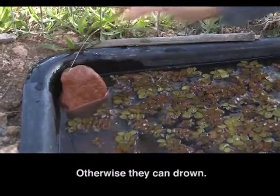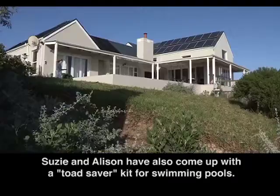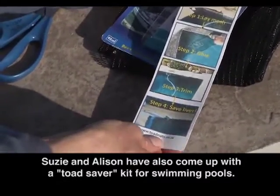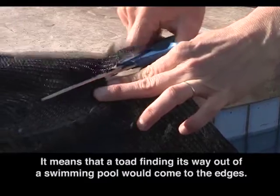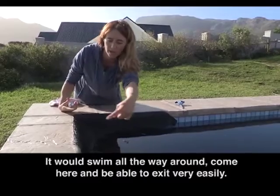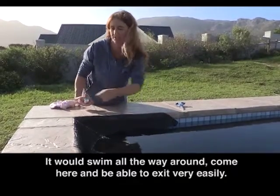Otherwise they can drown. Susie en Alison het ook met 'n padda reddingsstelletjie vir swembaddens vorendag gekom. So it means that a toad finding its way out of a swimming pool would come to the edges, it would swim all the way around, come here and then be able to exit very easily.